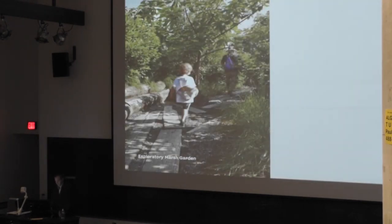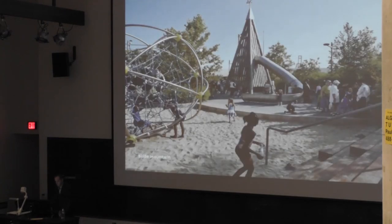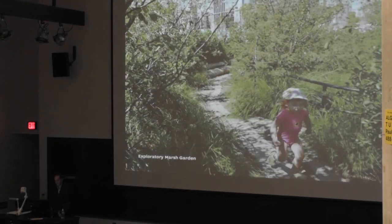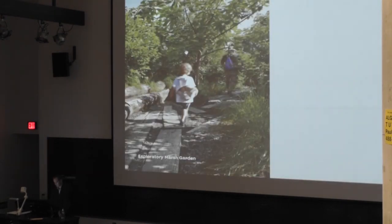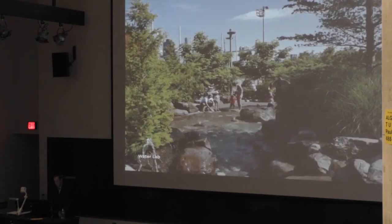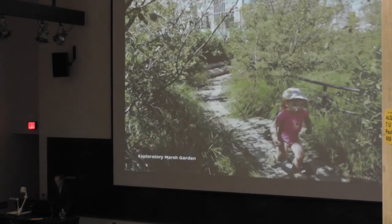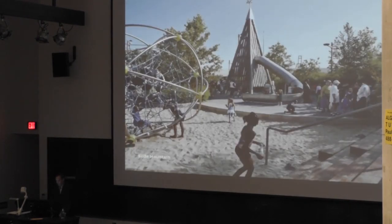This is a marsh garden, which is for the misanthropes, like me. My client's upset because there isn't the same level of activity in here as there is in here. And I'm trying to tell her that there's not supposed to be. But in New York, we always judge everything by whether you have to wait in line to get in or not. But you don't have to deal with that.